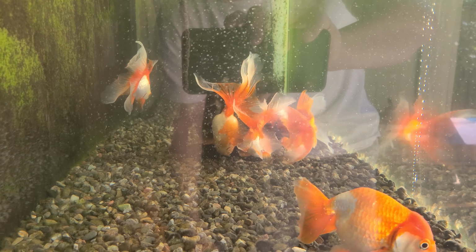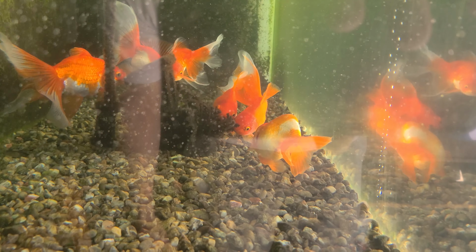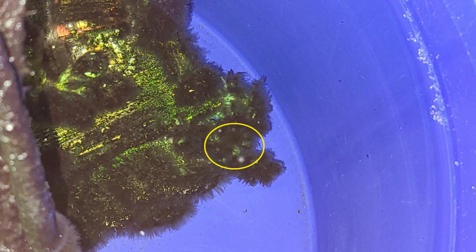After they were finished, I removed the decoration that they spawned on and put it in a 5-gallon bucket with an air stone. This is how the eggs looked 3 days later. The clear ones were successfully fertilized and the fuzzy ones were not. At first, it didn't look like I was able to save many eggs, but when they hatched, there were at least 50 goldfish fry.